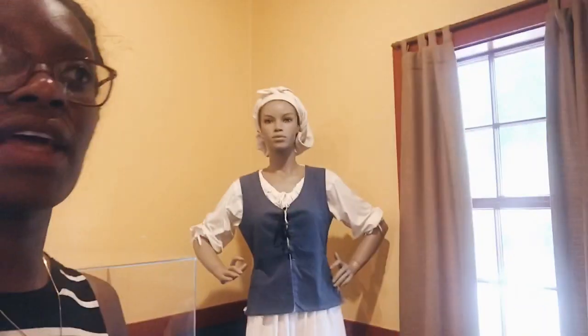So this particular house is all about Black history here in Pensacola. You can see this poster right here. It's Free Blacks of Pensacola. So it's all about the history of slaves and free Black people in the early days of Pensacola. That's what this house is all about, and it has artifacts and pictures from back then.